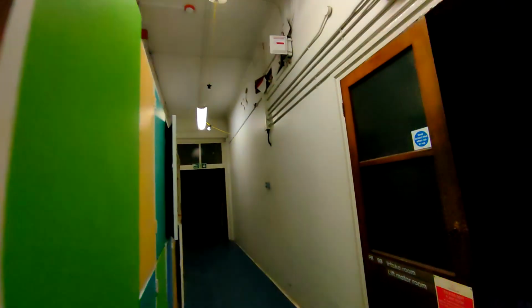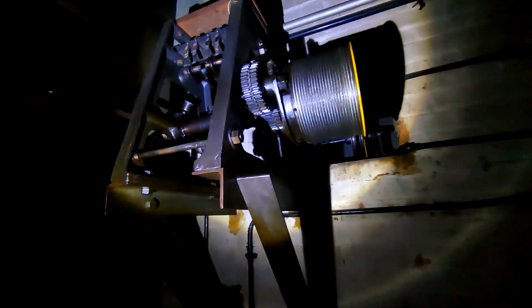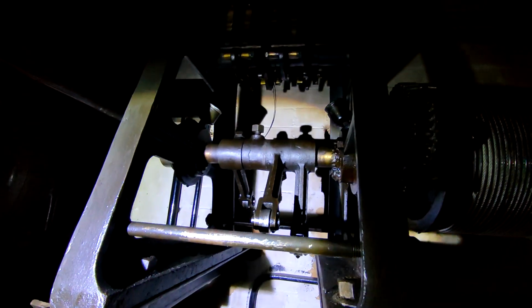And now let's go into the motor room. And I've not seen a motor room like this before. It is very interesting. It's still original. Oh, I did not expect to see this still original. And I've not seen that before. That's its position now.